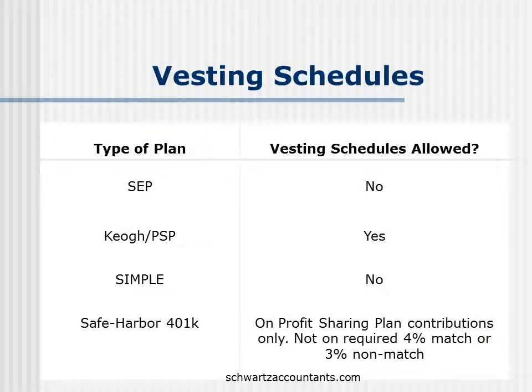When a plan has a vesting schedule, some of the money contributed for employees who stop working for your practice might revert to the plan upon separation of service. Most plans will offer either cliff vesting, which means an employee becomes 100% vested after completing 3 years of service, or they choose the option that vests at 20% per year over 5 years.